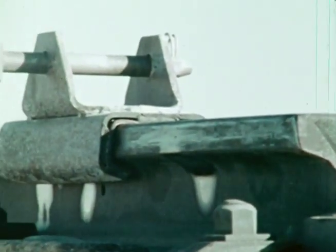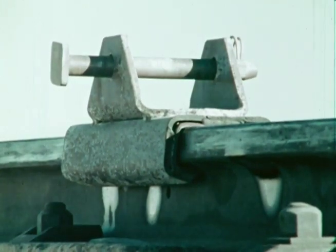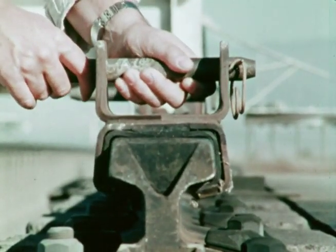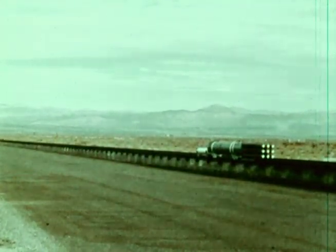On the track, all SNORT tests ride on metal wraparound shoes. The shoe guides and supports the sled, while the bottom lips hold the sled on the track. Small terminal tests like warheads and bombs ride a single rail to a safe, repeatable, and low-cost impact off the end of the track.